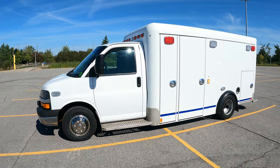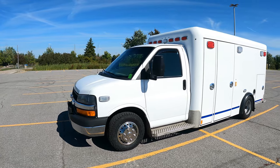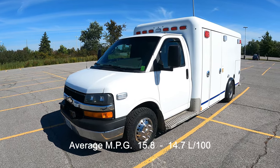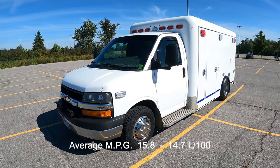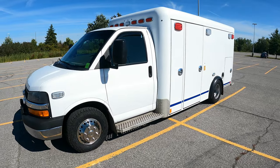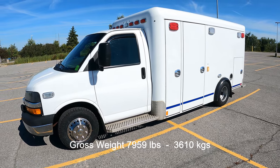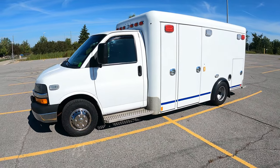The fuel mileage, by the way, I worked it out for my trip back from Manitoba, and I'm getting just under 16 miles per gallon. Can you believe it? 16 miles per gallon. That is incredible. Typically, you would think 9, 10 miles per gallon. Nope, I'm getting 16. For a vehicle of this weight, which is 7,959 pounds or 3,600 kilograms, that is incredible. Just under 4 tons.